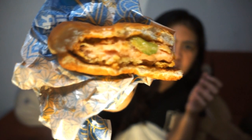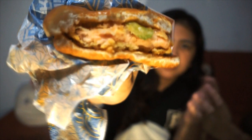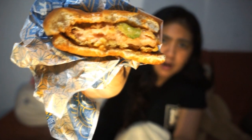And there you go. The whole shrimp is intact. Let's see if there are any veins here. There aren't. I'll just do a close up so you can see and judge whether the shrimp is okay. But if you want to taste it yourself, just buy one for 125. That's over the counter. I think it's 130-something for delivery online.